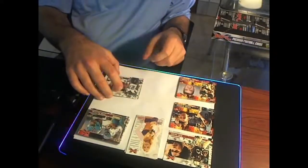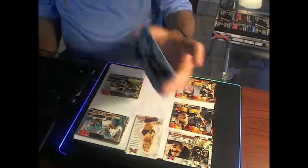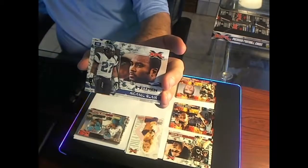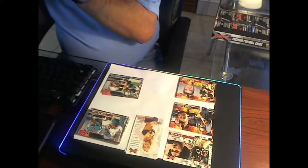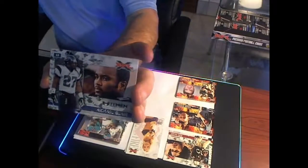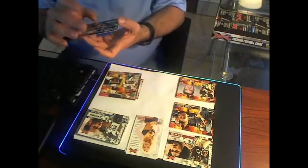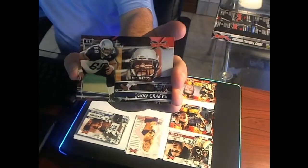We did pull a Rod Smart. We've pulled 2 Tommy Maddoxes. Michael Blair, that is card number 53. The numbers on the back are kind of weird on this one, but it's card number 53. Next up, we have offensive tackle Jerry Crafts, card number 78. Jerry.